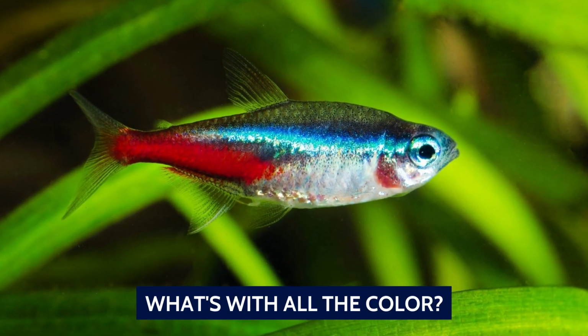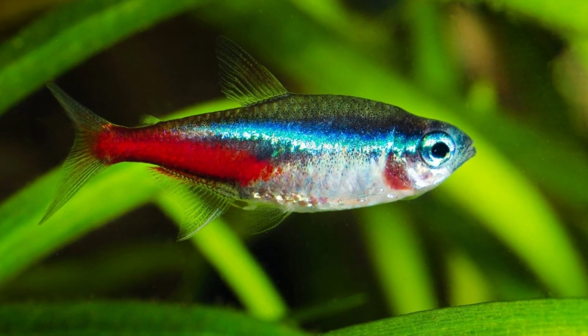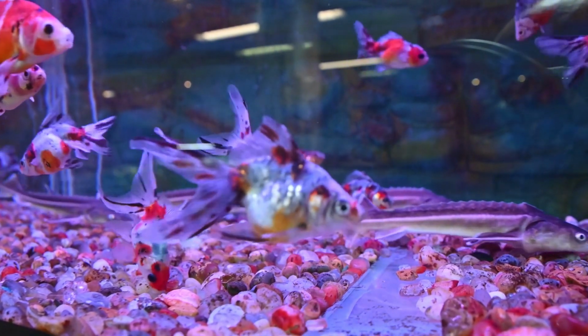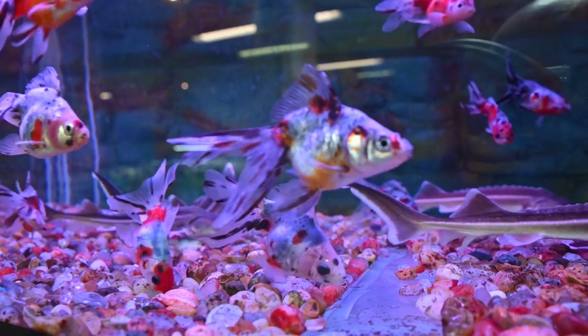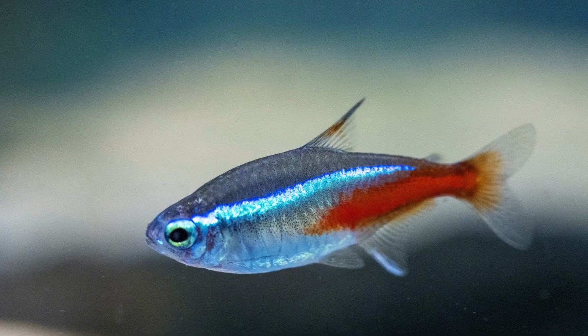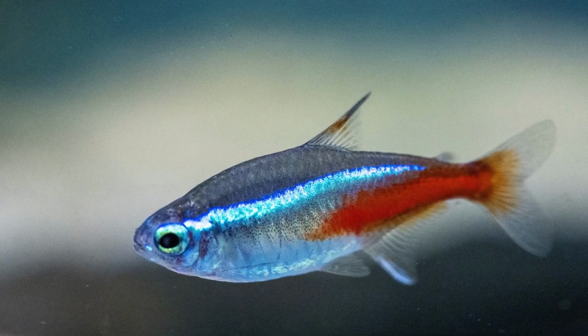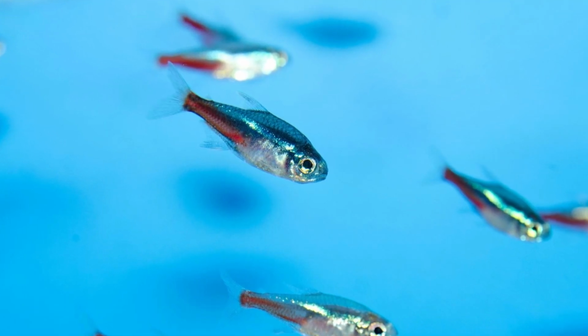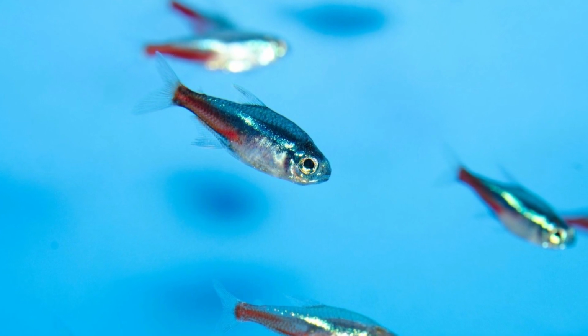What's with all the color? Usually when freshwater fish are this colorful, they tend to be either artificially colored through injecting them with dyes, or it's because some genetic tinkering has been done to them. The Neon Tetra is neither, and its looks are a result of the conditions found in their natural habitat. As we shall find out very soon, these are one of the smallest fishes out there.